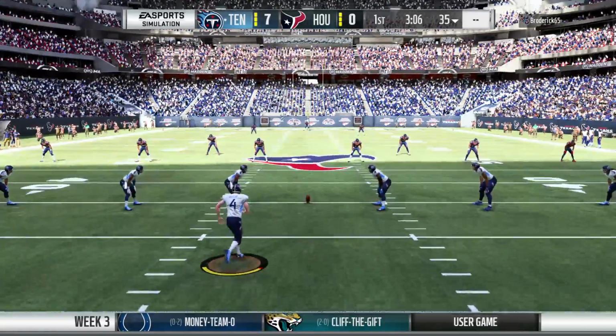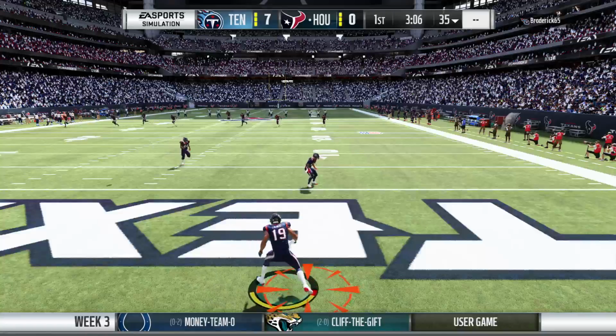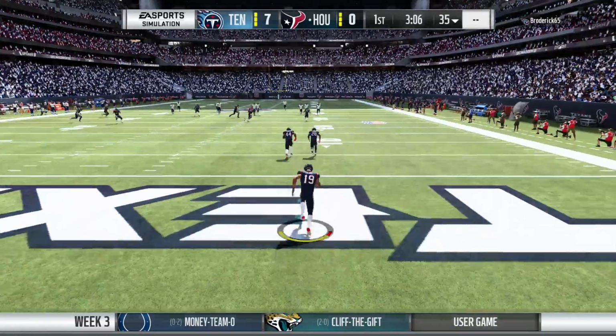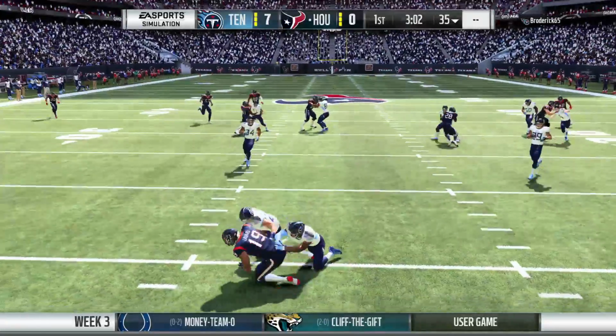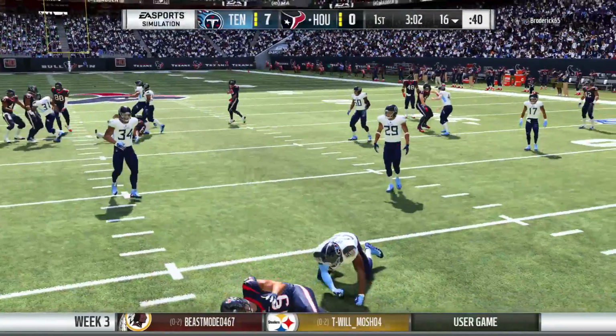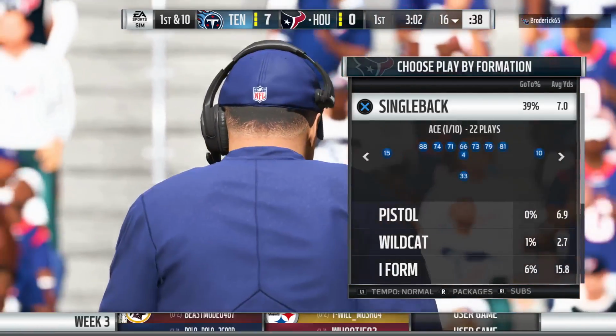Now here's Succop out to kick it away. This will be taken to the back of the end zone. And in hindsight, probably should have stayed where he was, as he'll only get back to the 16-yard line.